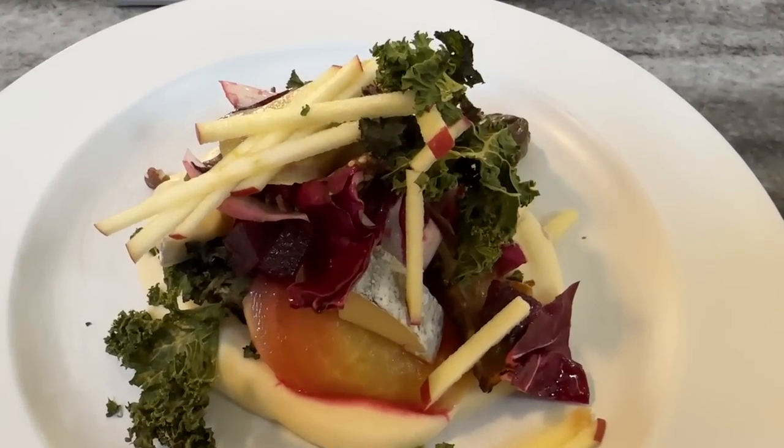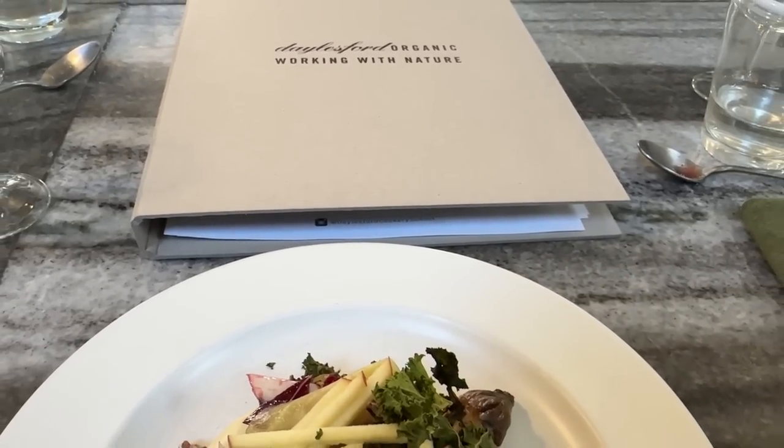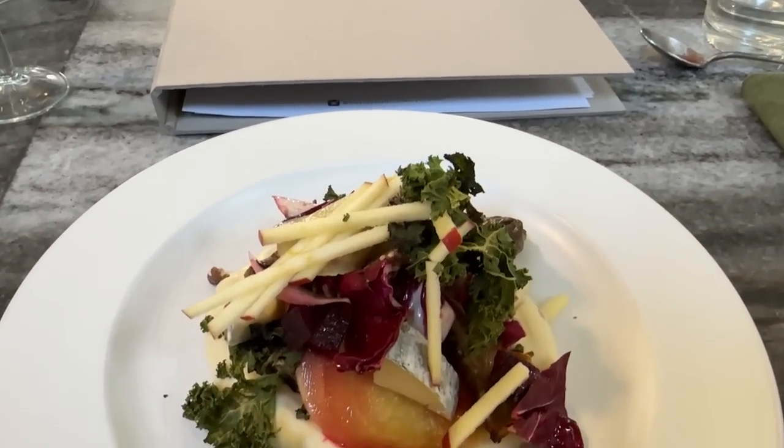The finished winter root vegetable salad was a delicious mix of textures and flavours, including beetroot, apple, blue cheese and kale.